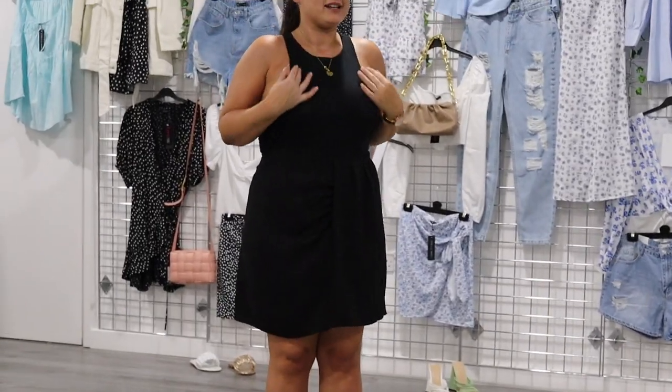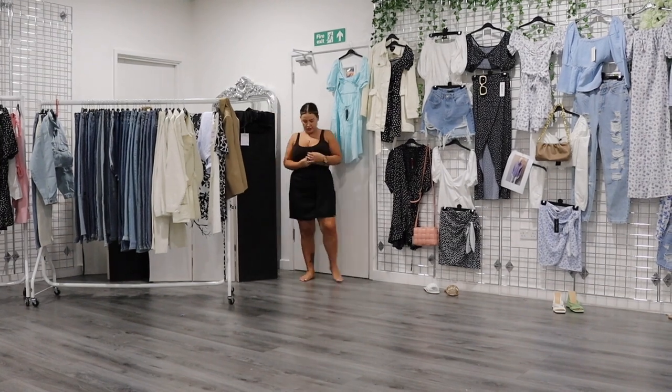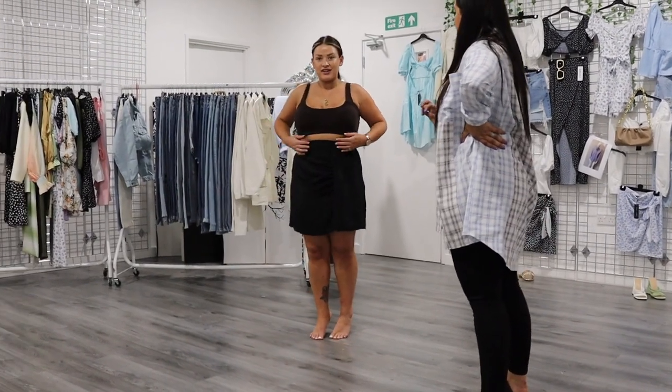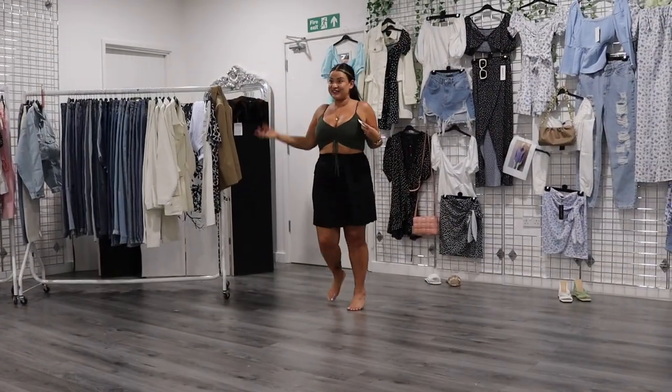Yes. Yeah, maybe just a slight bit more ruching. Almost like a knot again. That skirt's so flattering. Do you think it needs any length? I think it's alright. Like with that skirt, it's really nice. It almost pulls them together, and it's not pulling in too much. At the back, it fits.